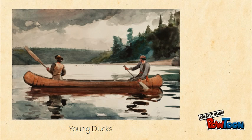In this one, called Young Ducks, you can see that Winslow has created almost a black and white to neutral tones in the background, and the only really warm colors that you see are on the figures and the canoe.